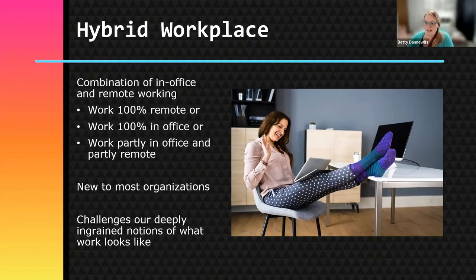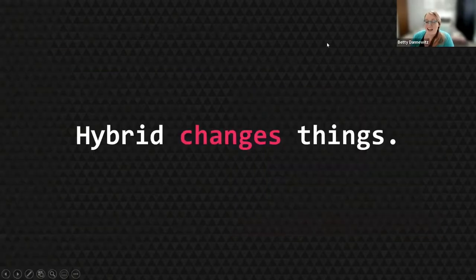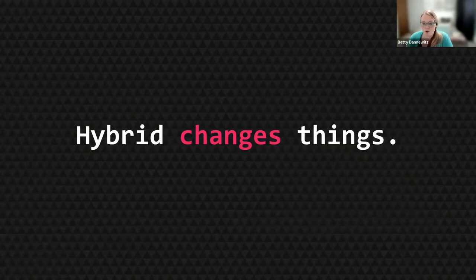So a hybrid workplace challenges that deeply ingrained notion of what work looks like. And most importantly, the biggest thing to keep in mind is that hybrid changes things. Working hybrid now changes things. What would you say are some things that change because we're now working hybrid? Go ahead and throw those in the chat.